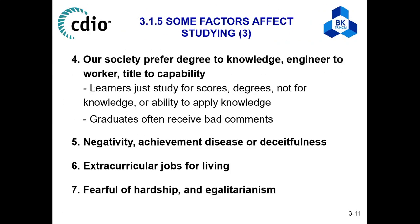Okay. And the fourth problem, our society prefers the degree to knowledge. So most of the time, they look at your degree, they look at the title, not trying to check your knowledge, your skill or your capability. The fifth factor, negativity, achievement disease. Six, some of you will have to work for a living, so extracurricular jobs. And the seventh, fear of hardship. So you don't want to do hard work.